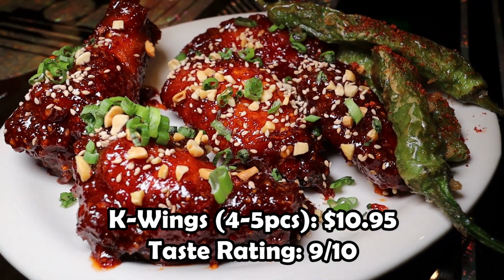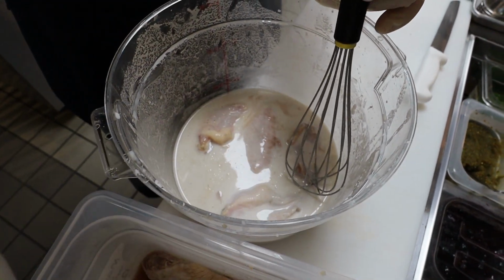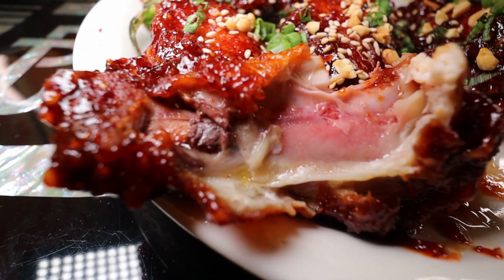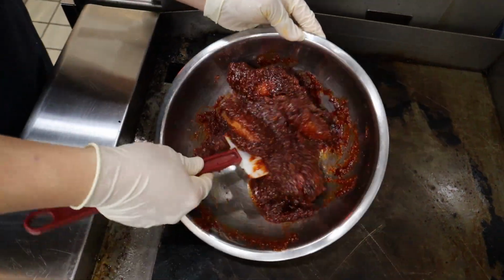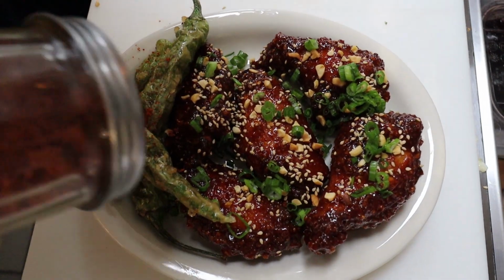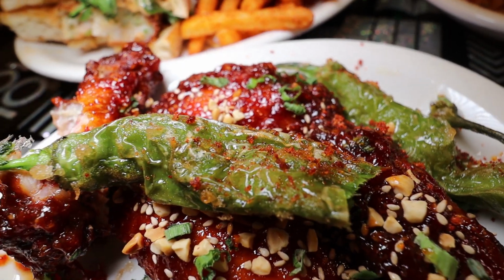Wow. There's so much flavor in here. Man. Sweet, tangy, spicy. Almost like a very sweet and spicy barbecue sauce. I love this, guys. The great thing about this chicken is that even though it's drenched in this sauce, there's still that crisp on the skin. I have to try the shishito peppers.